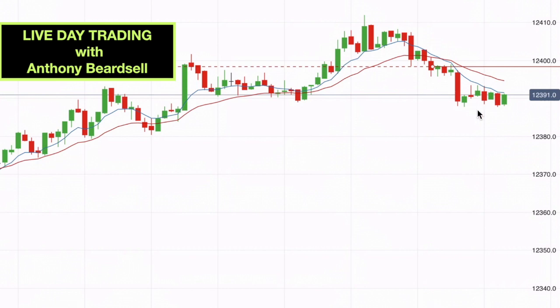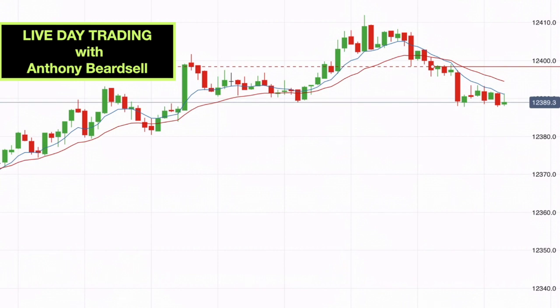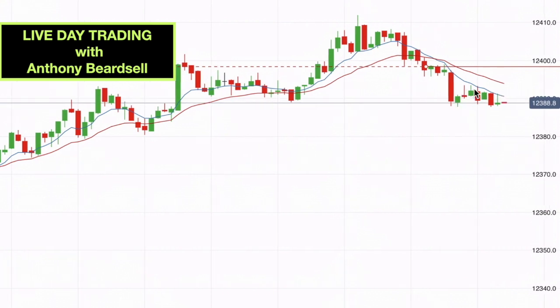So we got the reaction that I was expecting at this level. The market came down to this low here, and it's kind of stuck there at the moment, looking as though it's going to go down, but we'll have to wait and see. We've got high, lower high, lower high, lower high, lower high, all on these bars here. It's tracking the 8 exponential moving average down at this particular stage.